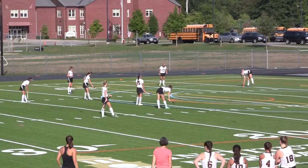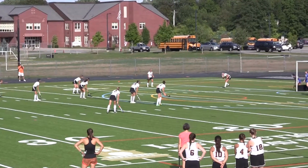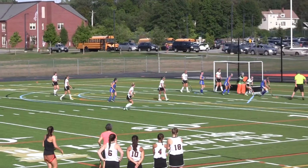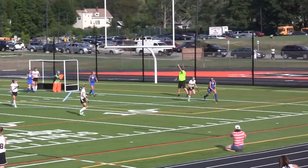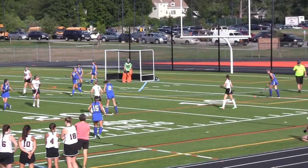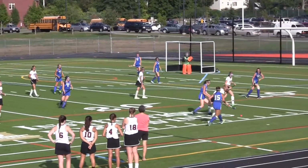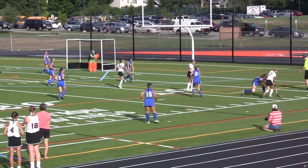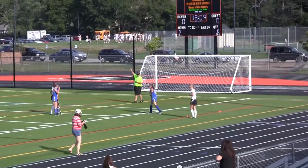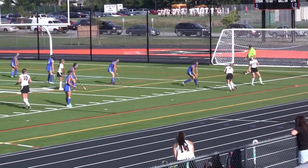So Lauren's going to hit the ball in from the side. Goes up to Julia. Drives it on goal. Georgetown takes it wide. And Chloe ends up with it. Ball's out. It's going to be a switch. Still no score in the game.